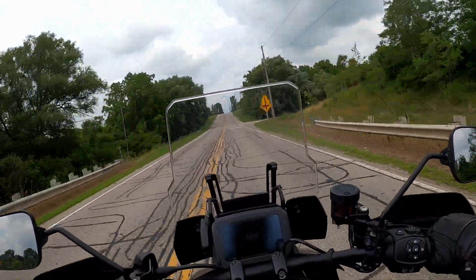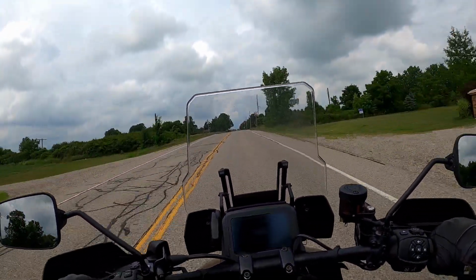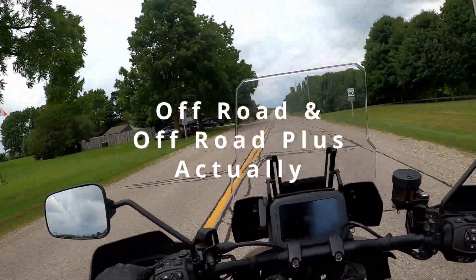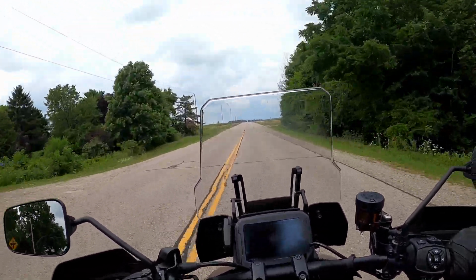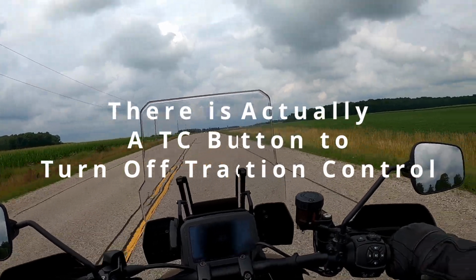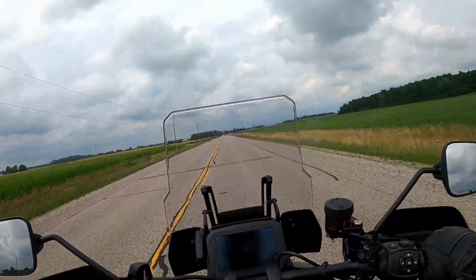Alright, so that's it for safety tips for now. Lots of modes on this bike. We got rain mode, we got road, we got sport, which are pretty typical. We also have an adventure touring mode. It was explained to me that the adventure touring mode will actually shut off a couple of the features that are really awesome on this bike, but you don't want them all the time, and that would be your traction control. So this bike has ABS and it has traction control for when you're going through the corners.